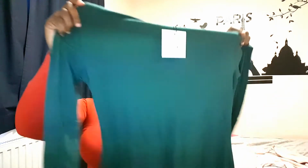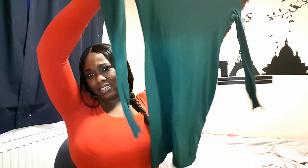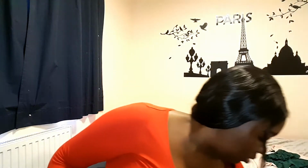And the next item is this long sleeve hooded jersey mini dress. By the way guys, Missguided is having a sale, and that's the only reason why I decided to get them, along with the fact that I needed some boots. So I think those tops are maybe £3 to £6, if that much.